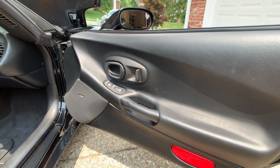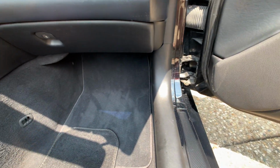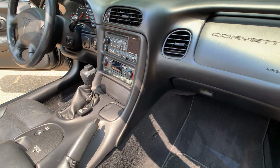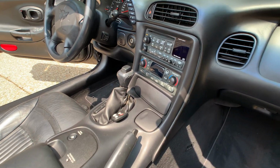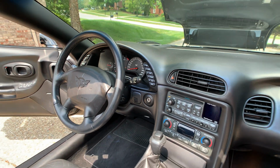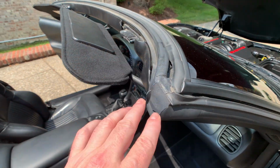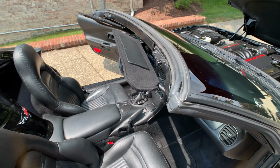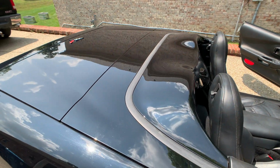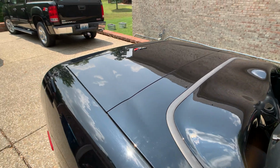I'm going to try to show off everything. Bose Entertainment sound system on this. Automatic. It is convertible. All the rubber seals are in excellent condition. No issues at all. Well, we've got good sun.